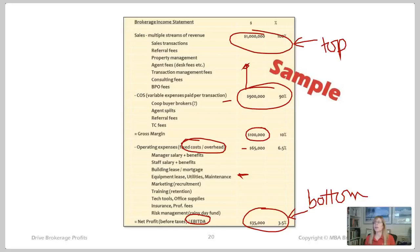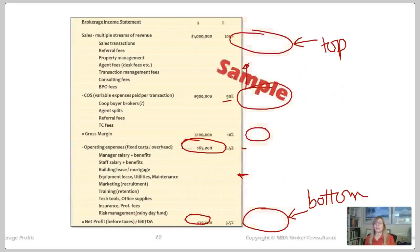Okay, any questions on your income statement? Please let me know now, because what we're going to do is take this income statement and compare it year over year to see how we did. We're actually not going to take this one. I have a different example for you, but please let me know if there's any questions so we can try to iron those out before we get to the next step.